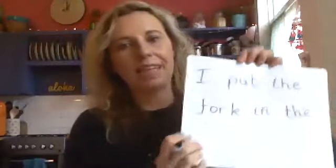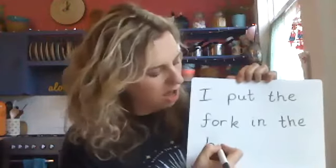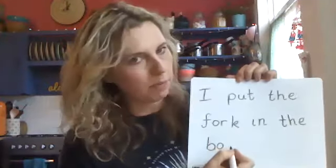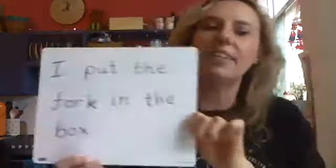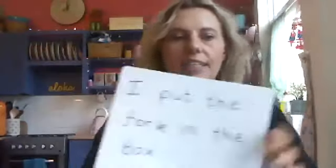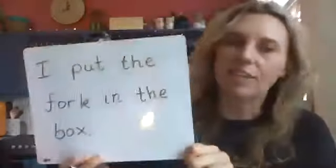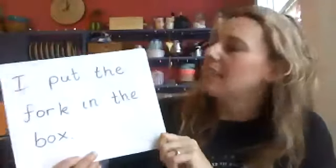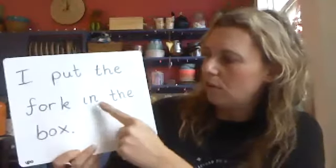I need to leave the finger space. I have to go underneath again. What does box start with? B. What comes next? The o. The box. Box. It's an x. And can you remember what comes at the end of our sentence when we finish the sentence? It's a full stop, a little dot to tell us that we've finished that sentence. Let's read the sentence together. I put the fork in the box.